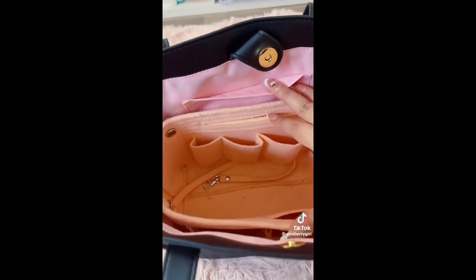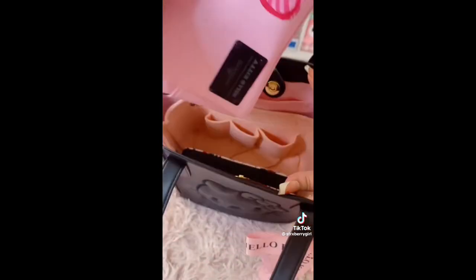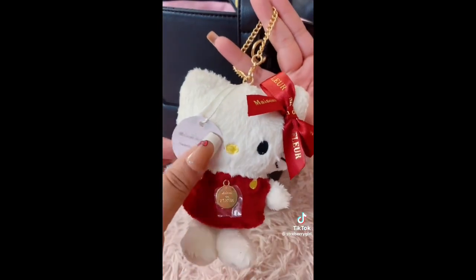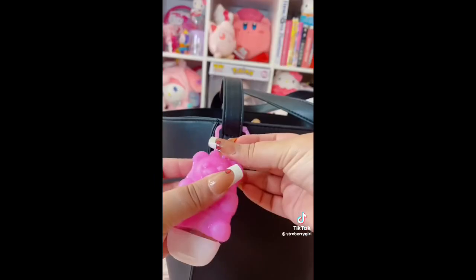Purse organizer in there that I'm going to be using, and it's just going to help keep the bottom of the bag clean. Wallet, makeup bag, my key fob, we can just put it in the side here. So we have Mace on the Floor, Hello Kitty, we have Hello Kitty, and we have the bow.